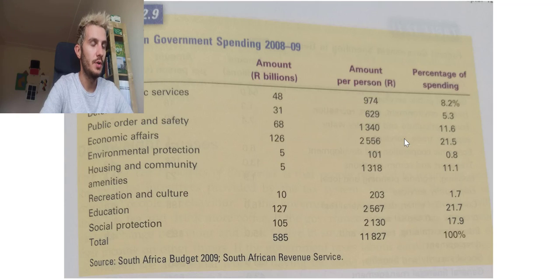Then the next, 21.5%, economic affairs. I'm not really sure what it means to spend money on economic affairs. It might mean that the government in South Africa owns a lot of companies, and this is the money they spend for their salaries or so. Otherwise I'm not sure what economic affairs would mean for a government. So this is almost as high as education, at a similar level.